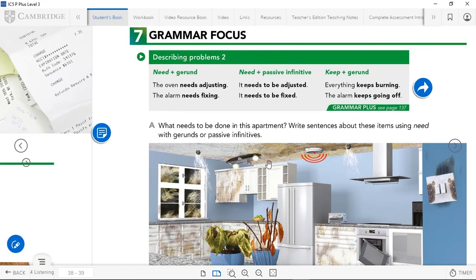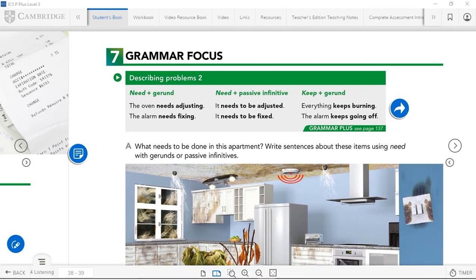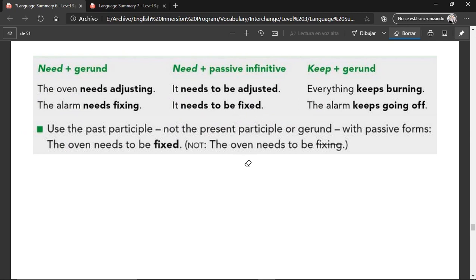So, describing problems, part 2. Let's continue with our resources. It's going to be the same, but with more information. Okay, to describe problems, you use need plus gerund, need plus passive infinitive, and keep plus gerund, okay? So, you can say what it needs. The oven needs adjusting. The alarm needs fixing. Okay? The gerund is what it needs. Or using the passive infinitive, it needs to be adjusted. So it's passive and it's using the infinitive to be. It needs to be fixed.